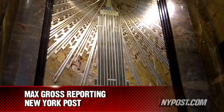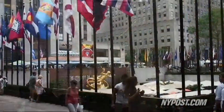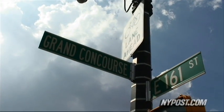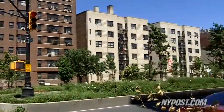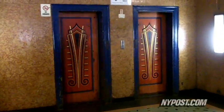Deco fans might get their jollies riding the elevator at the Empire State Building or roaming around Rockefeller Center, but any true student of the genre should take a look at the regal Art Deco buildings along the Grand Concourse in the Bronx. A big chunk of the Concourse, from 153rd to 167th Street, is now being proposed as a landmarked historic district, and with good reason.